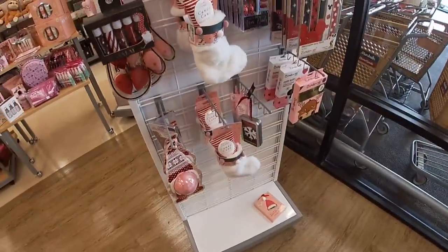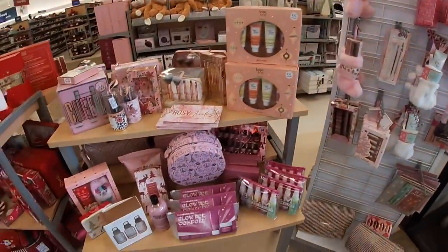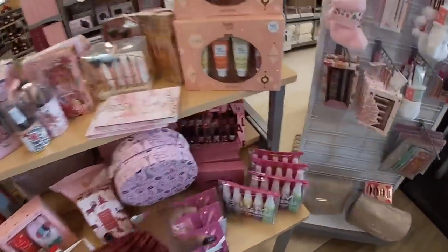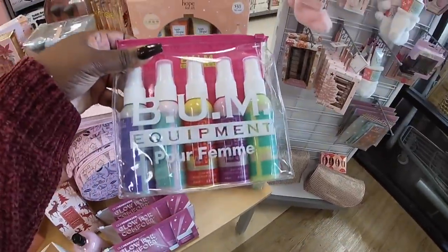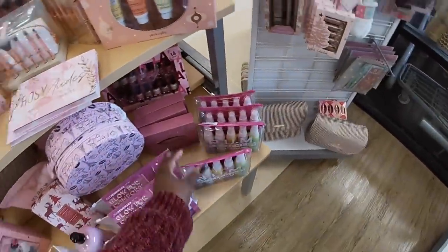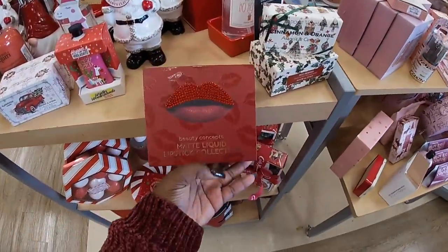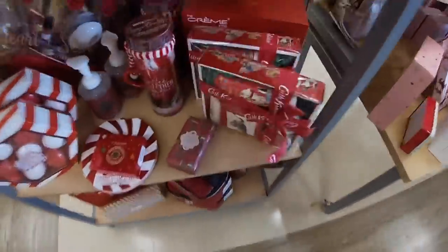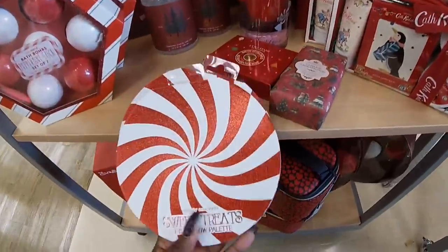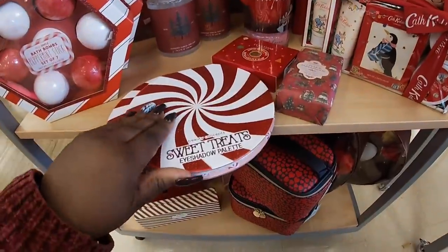I have the beauty blenders. $8. Let's see. That's all their little gift sets. Cheers. What's this? Bomb Porfemi equipment. This is $10. We saw these before and they have the different little lips. And then look at this. They have a cute little eyeshadow palette. $6.